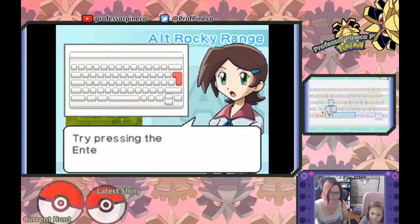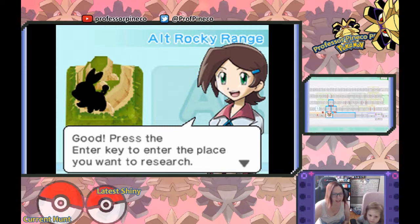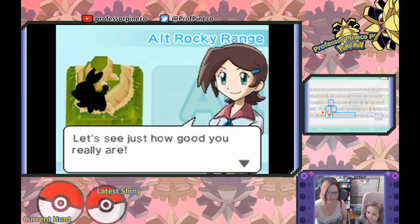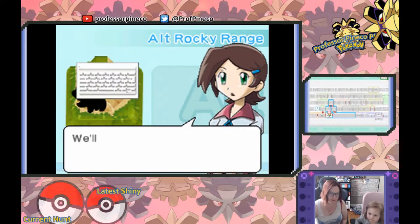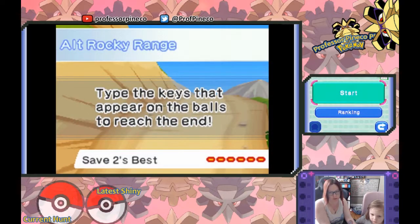Okay. Alright. Try pressing the enter key. Good! Press the enter key to enter each place you would like to research. And look, we're like tiny little on the screen there. Let's see how good you are. We'll use these keys here. Type the keys that appear on the balls to reach the end.